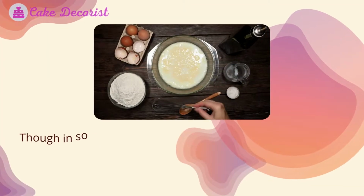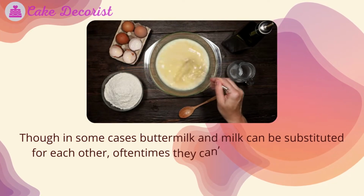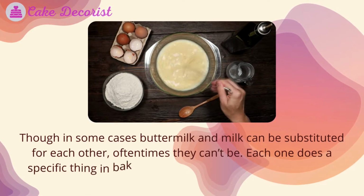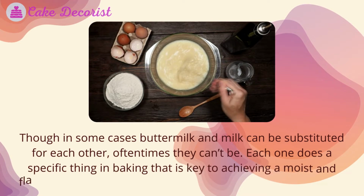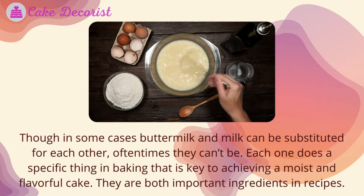Though in some cases buttermilk and milk can be substituted for each other, oftentimes they can't be. Each one does a specific thing in baking that is key to achieving a moist and flavorful cake. They are both important ingredients in recipes. Buttermilk versus milk in baking.